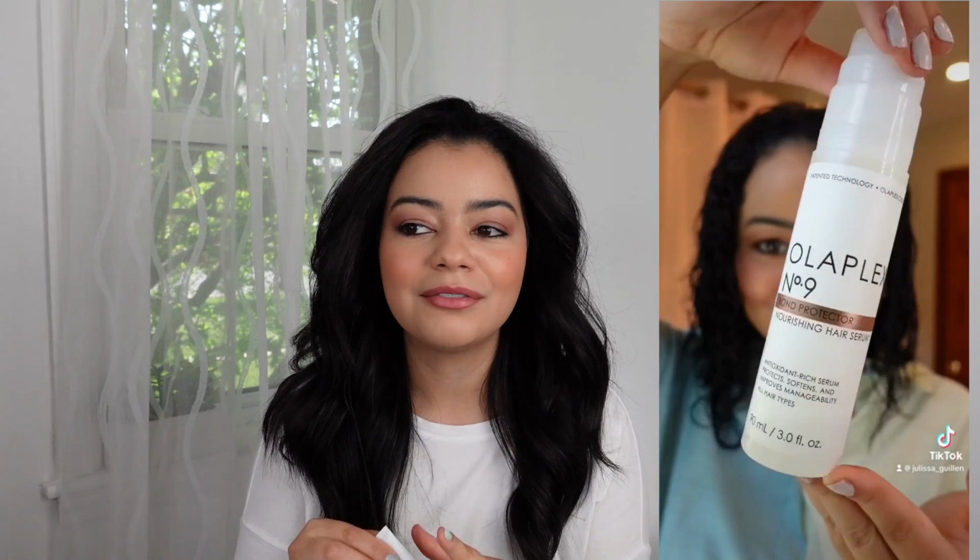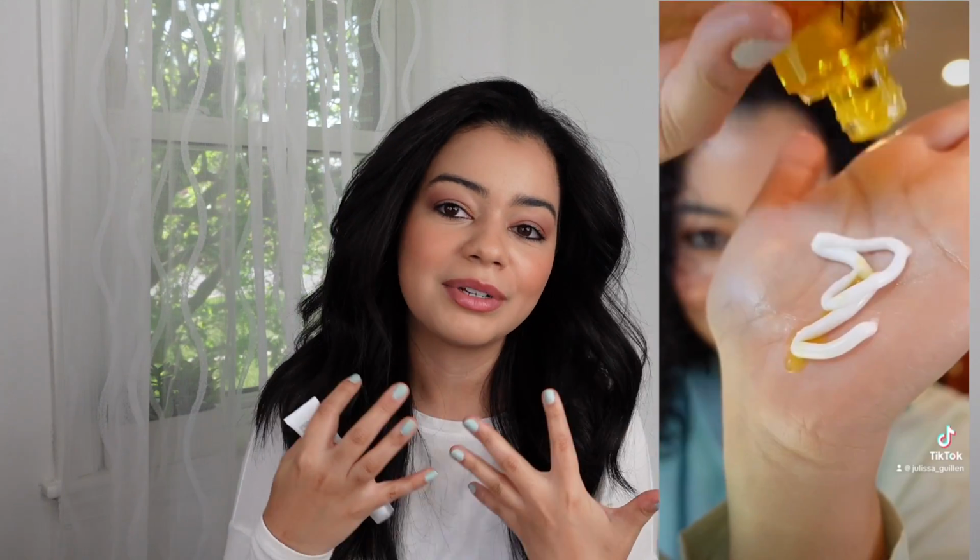This is a product that I use all the time. Even when I leave my hair natural or I blow it out, this is the first step. This is kind of like a serum for your hair, so it has to be the first step before you do even these two. So I like to add this on my hair, on my wet hair, and this is going to protect my hair from the heat, and it's going to be kind of like a shield to so many things that damage your hair. So yeah, definitely recommend the number 9.